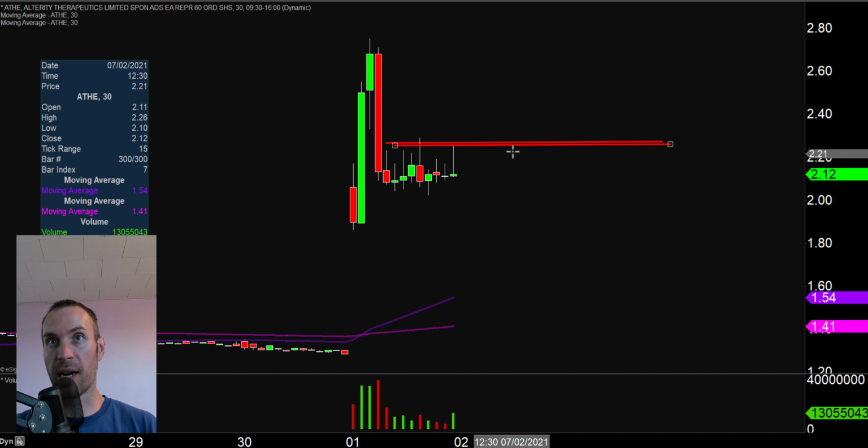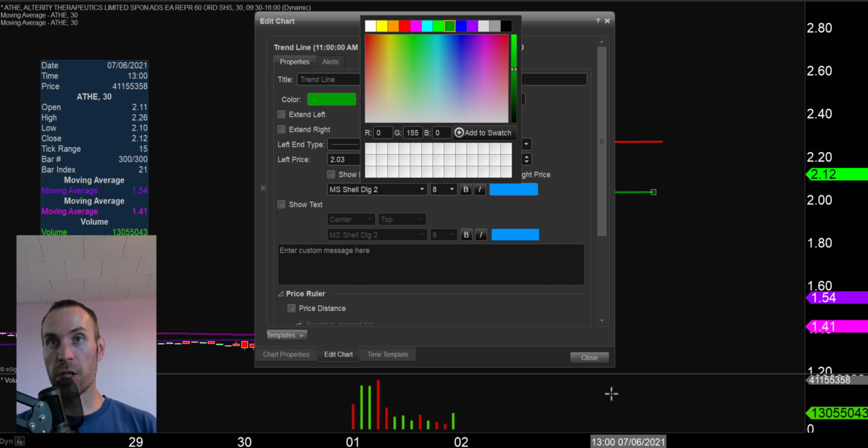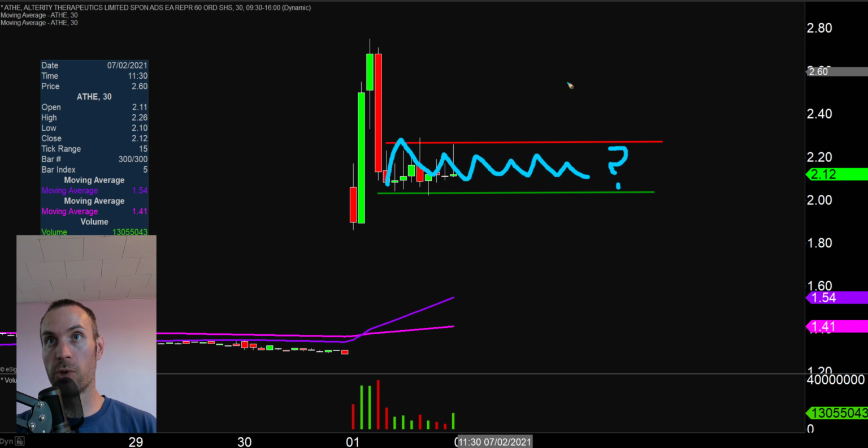And then on the flip side of things, because of this channel, there's also now a very well-defined area of support. So there's going to be longs and shorts watching that area too. And that value is right there around the $2 mark. But point here being, from a technical point of view, there's a little miniature sideways channel pattern that has formed. So now on Friday, it's just a question of who's ultimately going to win out.